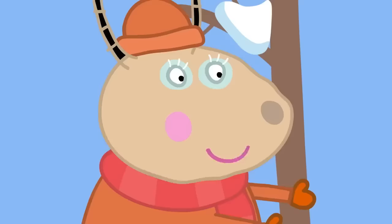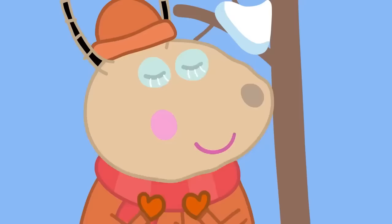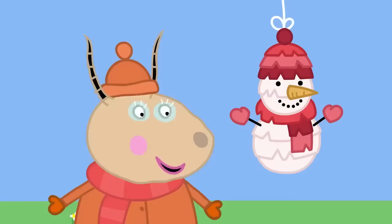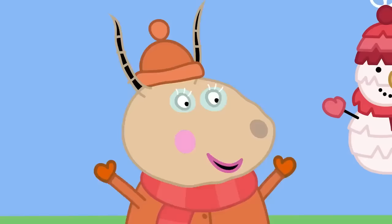You need to find two more to unlock the prize. Ooh! How do we find more, Madame Gazelle? In our next game, of course. These are piñatas. You have to find the exciting surprises inside. How do we do that? You break them open with these soft foam bats.